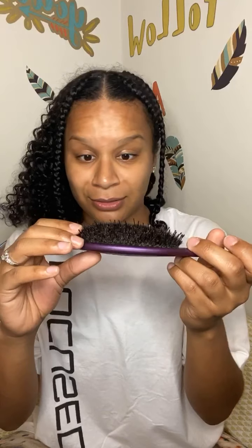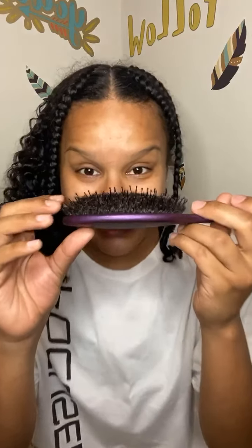Now I have discovered some new brushes. So this one my sister-in-law got me, or actually got my daughter, but I've been using it. It's called a wet brush. I tore through this thing. Like there's barely any bristles left. But it has the long bristles, and then it's basically like a combination of two brushes. So it's supposed to help get through tangles and everything.